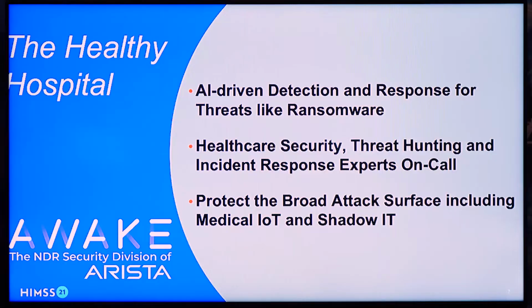Now I'll hand it back over to Arista Awake to talk about monitoring the network for threats. Thanks, Stacey. A key component of the human body's defense is its ability to detect and sense threats. Now, with Awake as part of the Arista portfolio, we now have the ability to detect malicious intent, whether originating from trusted insiders or external attackers.